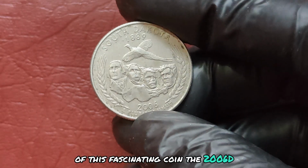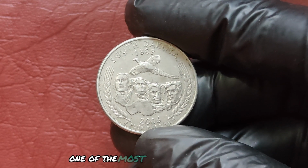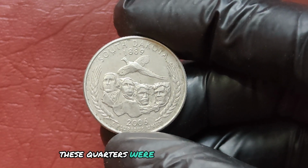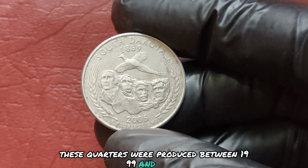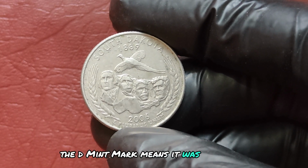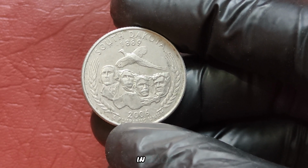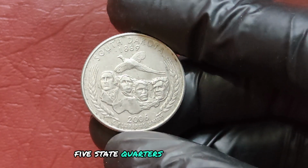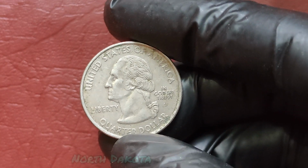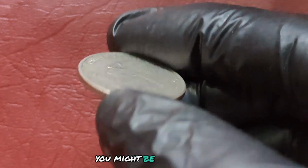The 2006 D Mint Mark Quarter is part of the State Quarter series, one of the most popular collections ever released by the U.S. Mint. These quarters were produced between 1999 and 2008 to honor all 50 states. The D Mint mark means it was minted in Denver, one of the two mints that produced these coins. In 2006, 5 state quarters were released, representing Nevada, Nebraska, Colorado, North Dakota, and South Dakota. If you've got one of these, you might be in luck.